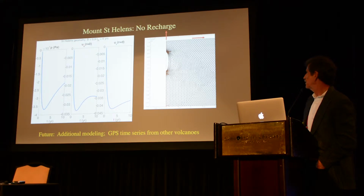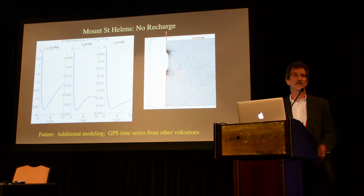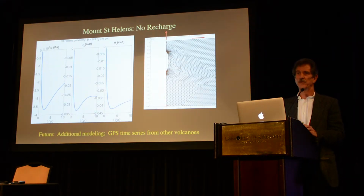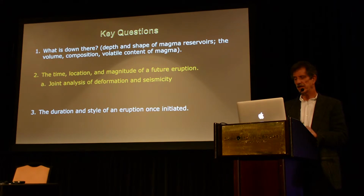Plot the vertical displacement at the symmetry axis and the radial displacement at the source depth, which is about comparable to JR01, and you can see if the magma is incompressible enough, you can get this partial recovery. This certainly doesn't show that this is what happens, but I think it suggests that we have to look at this possibility more seriously, and we'd like to look at data from other time series.